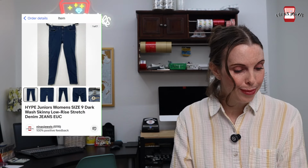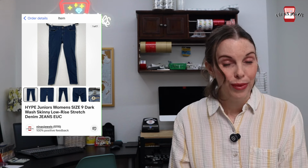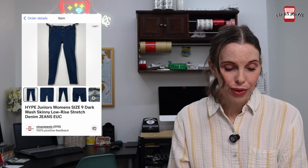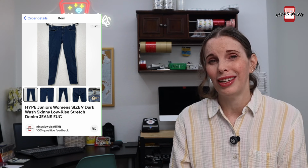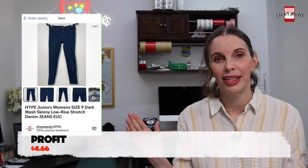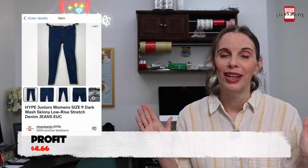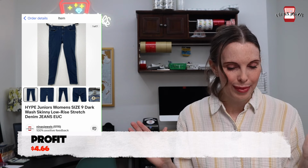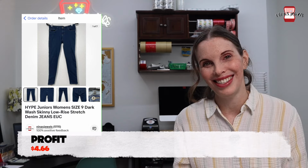Next up was a pair of women's jeans by the brand Hype. They were dark wash, skinny, low-rise jeans. We got those out of a storage unit for just 24 cents and they sold for $11.98. Definitely not a great brand, but we already owned those from the storage unit, and instead of, like I said, giving them away or throwing them away, we listed them and got, let's see, how much did we make on those? Got the $4.66 in our pocket instead.